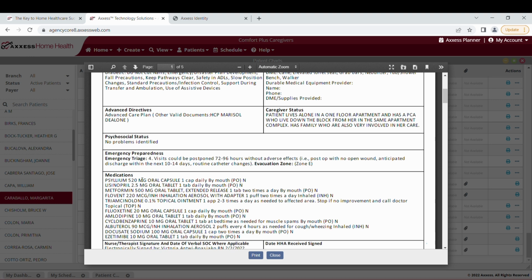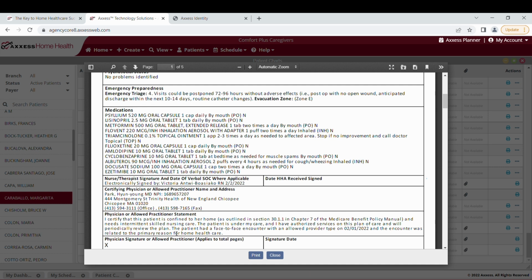Emergency triage is 4, which means that if there's any emergency, the patient can be postponed 72 to 96 hours without adverse effect. Medications the patient's taking include Colace, that's for constipation, lisinopril, metformin, Flovent, some eye drops, fluoxetine, amlodipine, cyclobenzaprine, albuterol, docusate, and ezetimibe.